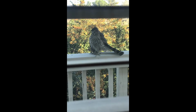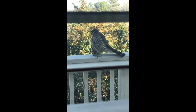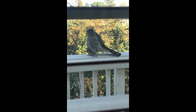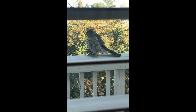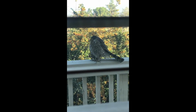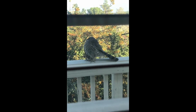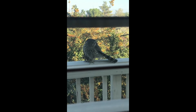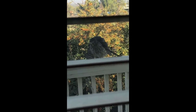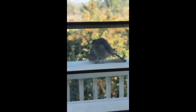I don't know what it thought it was doing, but it just sat there for a long time. I didn't even think to open the blinds, so they're in the way. And when I move the camera, the blinds go into focus, but the hawk goes out of focus. But you can still see he's hunched over, he's fluffing up, and suddenly... So this is not exactly an everyday occurrence here.